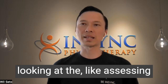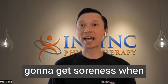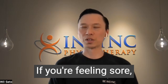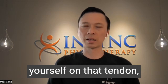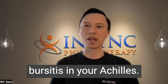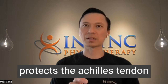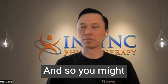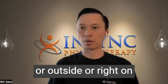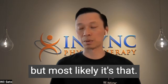And then the other thing is assessing and looking at, okay, so if it is a tendinopathy, you're going to get soreness when you palpate around the area. So that's actually a really easy do it yourself home test. If you're feeling sore when you're palpating yourself on that tendon, then it's most likely that. Because one of the other things that you could be getting is what's called a bursitis in your Achilles. And that's basically the fluid filled sac that protects the Achilles tendon from rubbing on the bone. And so you might have a flare up of that. But if it's all along the tendon, like right on the superficial, like inside or outside or right on top, then usually it's most likely the tendon, but it could still be some kind of bursitis, or it could be something else, but most likely it's that.